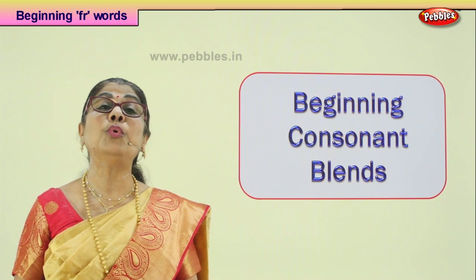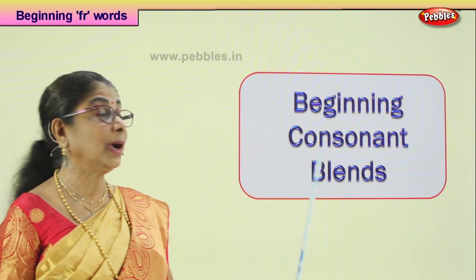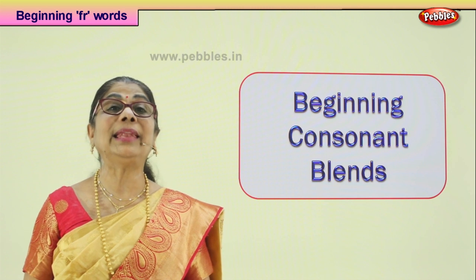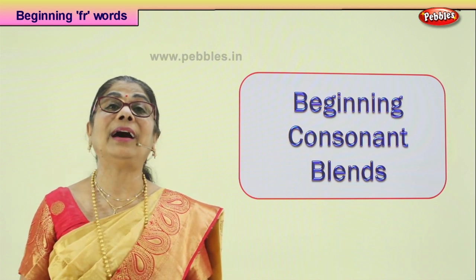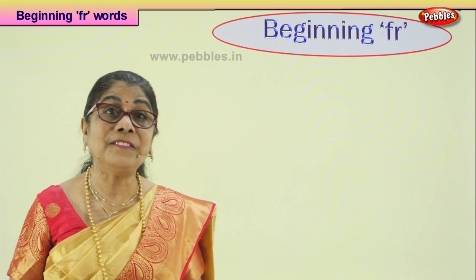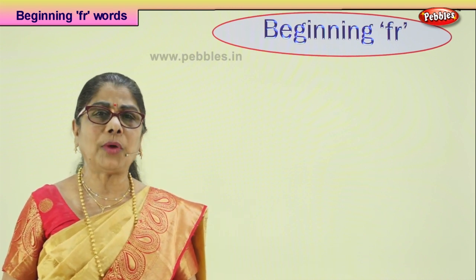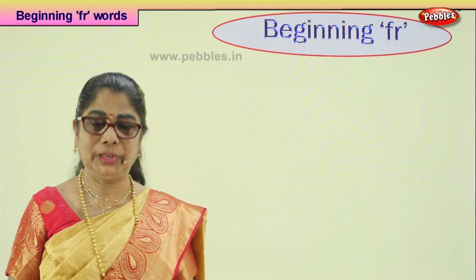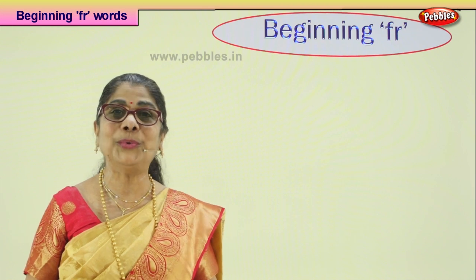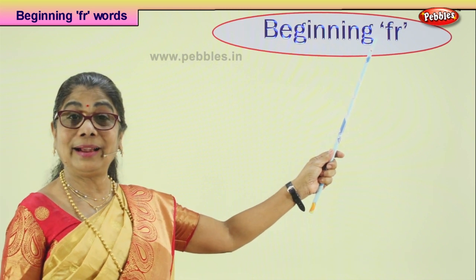Today we are going to do more reading, and we are going to work with beginning consonant blends. Here we have taken two letters, letter F, letter R. What's the sound of F? Fr. Yes? Now, when you're angry, what do you do? You make a long face. Then what will mommy say? Why are you frowning? Frown.